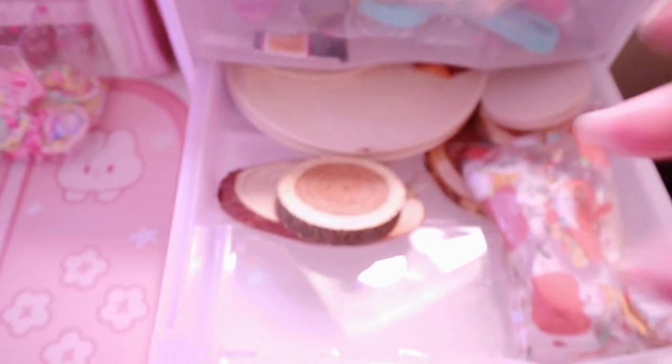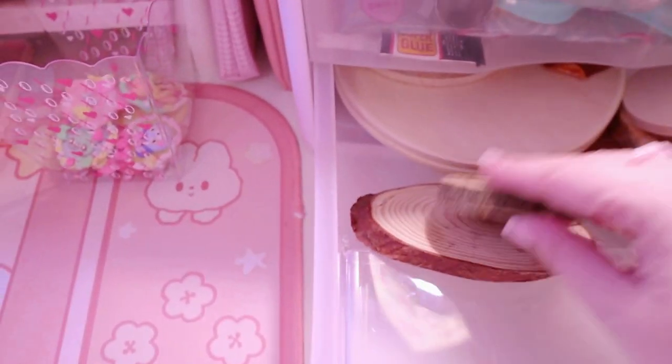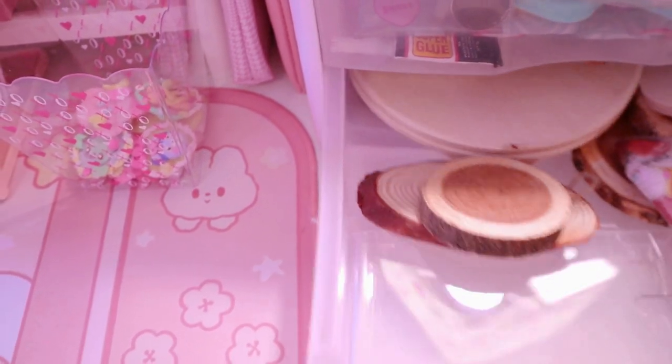So this is my craft drawer, so it's not anything interesting. So I have pieces that I'm going to be working on. I have like a 3DS case, some pop sockets, some little wooden pieces that I want to paint.